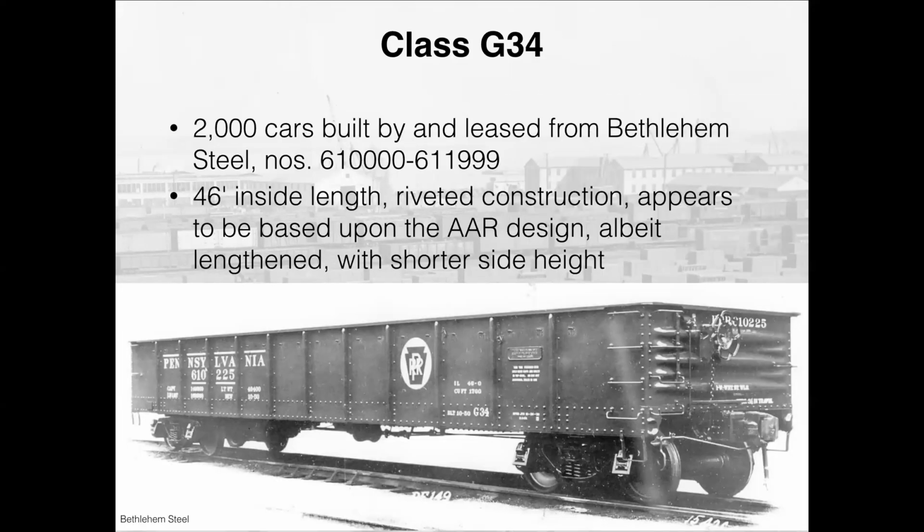And then the last car we're going to cover, the G34. These were 2,000 cars that Bethlehem built and leased to the Pennsy. What's interesting about these are 46 feet. They look like no other Pennsy Gons. I haven't compared drawings and dimensions and such, but my guess is these are a modification of the 41.5 foot AAR Gon design, and could probably be kit bashed from an AccuRail Gon just by taking 2 and lengthening them. And you might have to alter the height by taking a little material off the top of the sides.